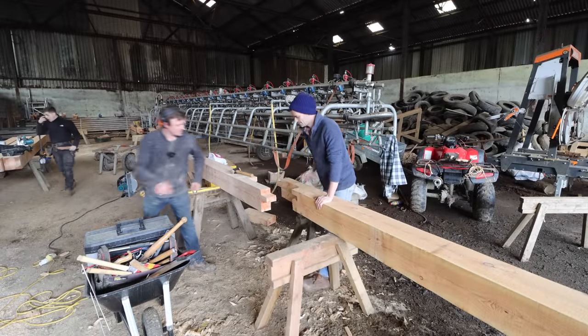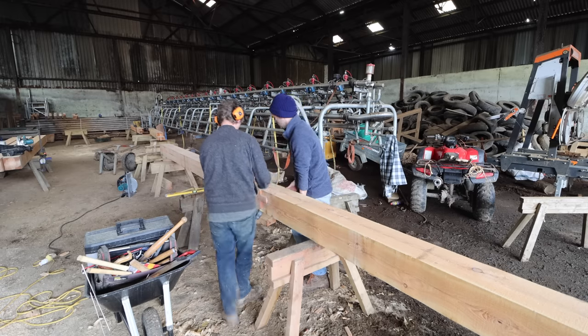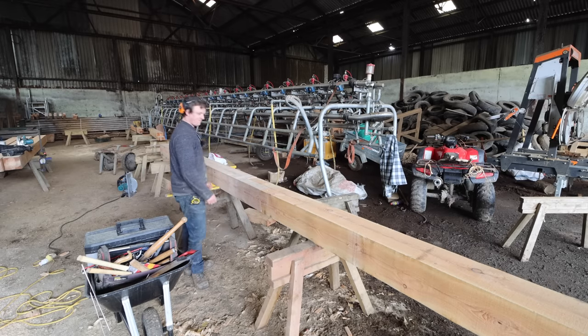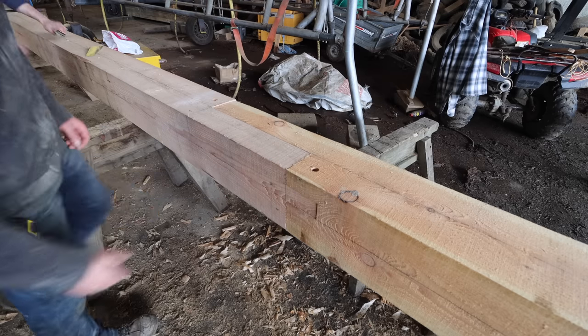Lifting that in there, is it? Oh, look at that. Lovely. Looks really good. It's a fine bit of work, Steve. Really tight.